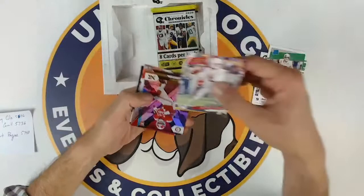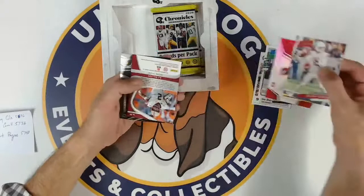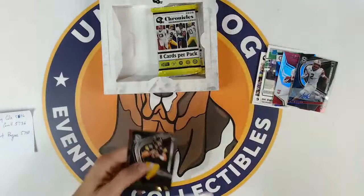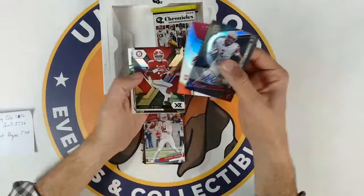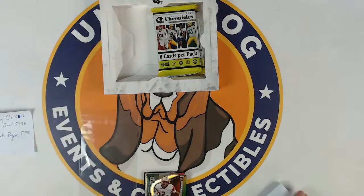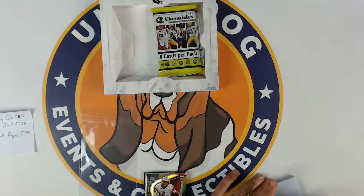I like it. Judy, J.K. Dobbins, A.J. Dillon auto, Spectra. That's a nice one. I like Dillon, as I mentioned earlier. That's a good pack right there. Mike Stanley, Jake Fromm. Okay. Nice pack, Tim. Dillon, Dobbins, Judy, Herbert, and Burrow. Really good. Thanks, Tim, for breaking into the pack there, man.